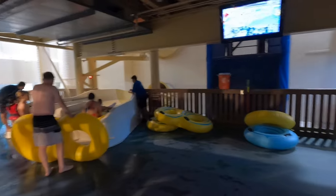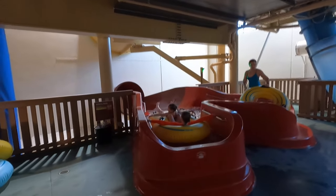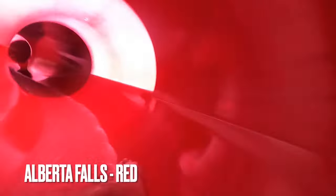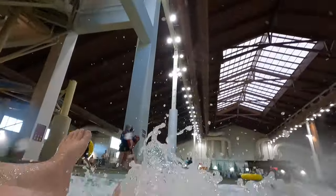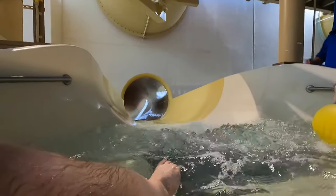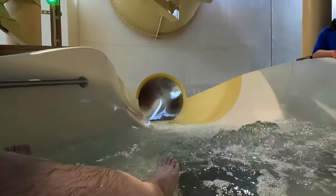Like they have two of the same, Alberta Falls and Alberta Falls. We're just gonna come over here and take a line. This is the second Alberta Falls, just the lighter color tube. Here we go.